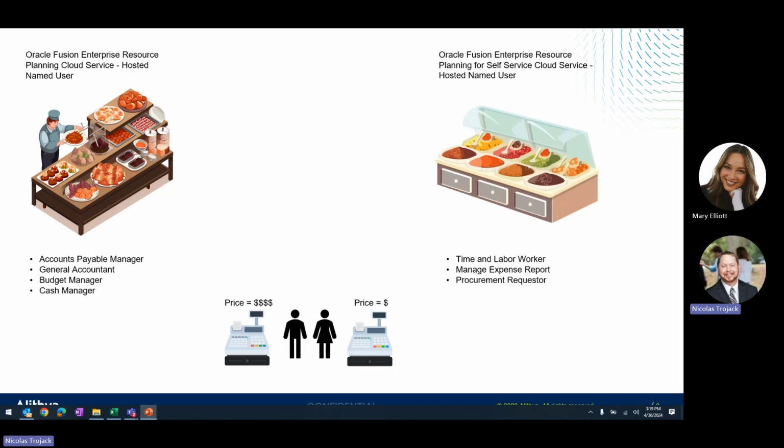Now, on the other side, we have my dinner buffet. We've got all these different items. I could be an accounts payable manager. That's my level of access. A budget manager, a general accountant. I could be one of those or all of those, but as long as they're on my salad bar of the Fusion Enterprise Resource Planning Cloud Service hosted named user, I'm only going to pay one price to have anything off that salad bar.